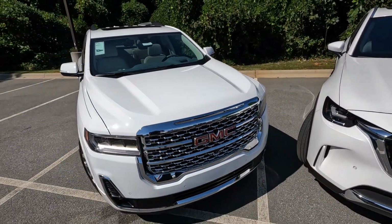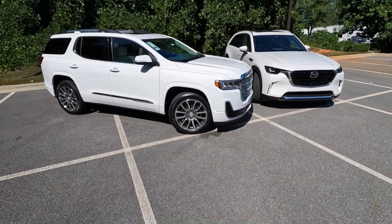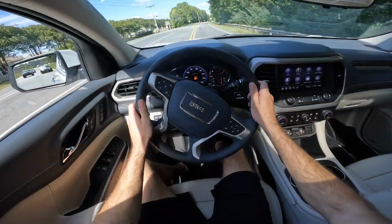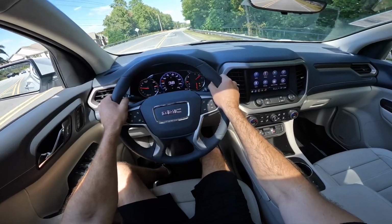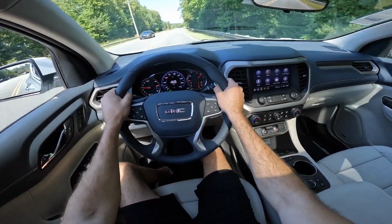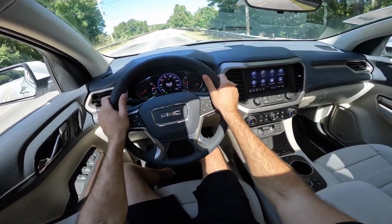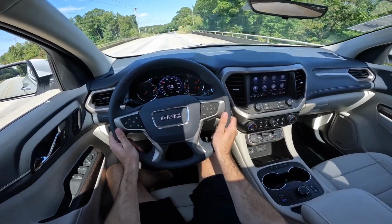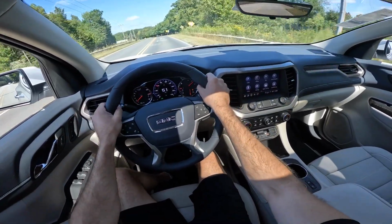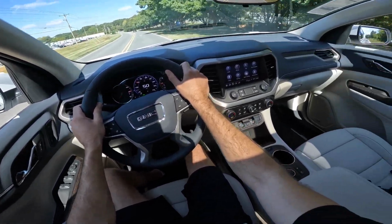And we have the GMC Acadia Denali. Let's go ahead though and get both of these out on the road and see what they're like to drive. And setting off in the GMC Acadia, we have a very healthy get up and go with that V6 engine over the engine that's available in the CX-90. But you do have a few engine options for the Acadia, just depending on what you're going for and what you personally prefer in your SUV.